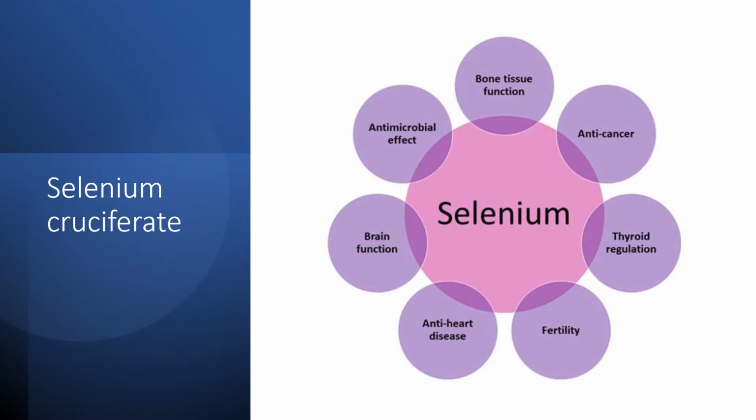The thyroid gland has the highest selenium concentration per unit weight among all tissues. Selenium is incorporated into key enzymes that are involved in several metabolic pathways. One way to get your daily requirement of 200 micrograms of selenium is to eat 3 Brazil nuts per day.